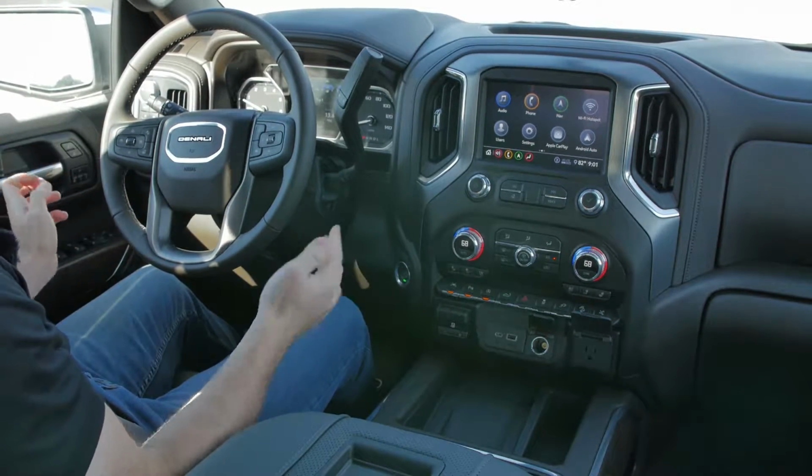You do have some drive modes you can play around with. We have a towing and hauling mode that you can shut on and off. You also have normal, sport, and off-road modes. I don't think people are going to be taking their Denali with 22-inch rims off-road too often.